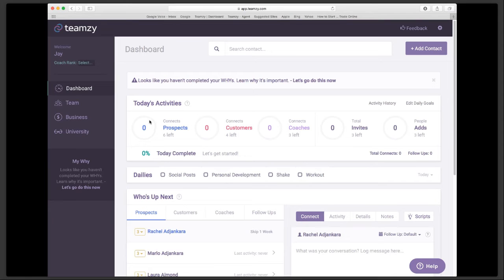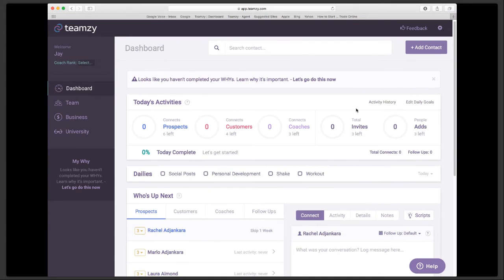So your dashboard is going to display for you number of connections left for the day and your total completed thus far. Now, in conjunction with your prospect, customers, and coaches, to achieve 100% completion for the day, you're going to need to complete your invites and your ads, okay? So make sure that these are ticking forward also. And I'll show you how to log all of that here in a minute. So those are your today's activities.